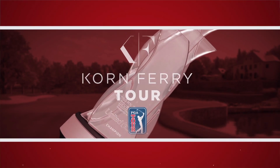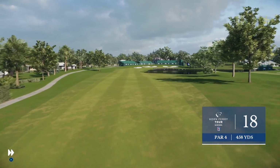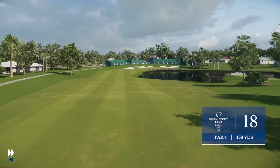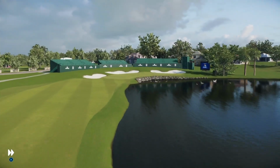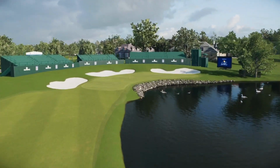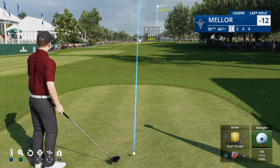Frank, the scene of so much drama through the years, the 18th here at Bay Hill. What's the key? The fairway is rather generous, but once again it pinches in around 320, 330 yards. You've got to be cognizant of that. And of course that green shapes to the right, so a good tee shot makes that second shot a little bit easier.